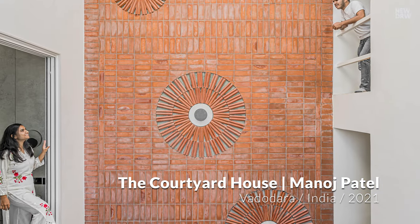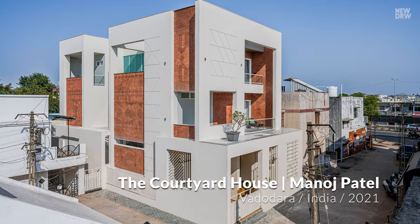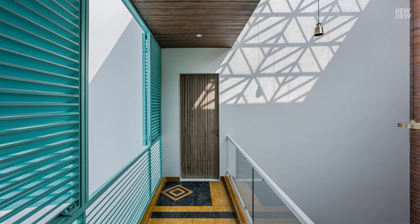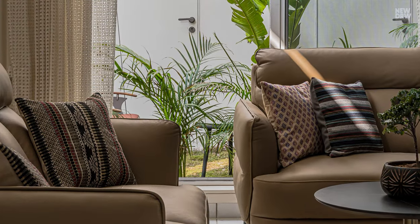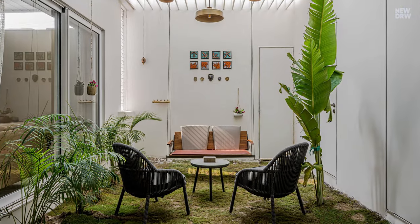The Courtyard House by architect Manoj Patel. Nestled within the bustling heart of Vadodara, this contemporary home offers a haven of peace and tranquility. Surrounded by courtyards and adorned with stunning clay tile facades, it seamlessly blends nature and modern design.